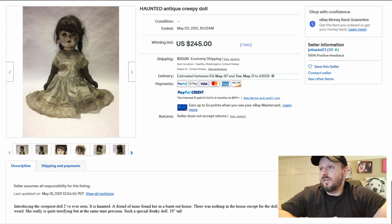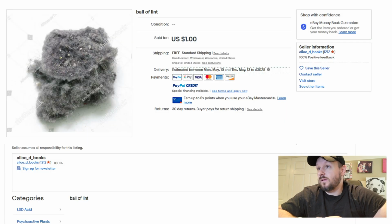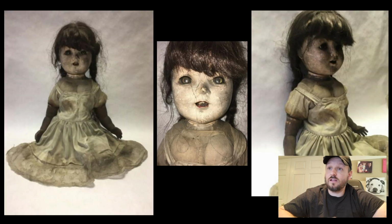So this very easily could have been faked. It does look antique-ish, so maybe some value there anyway, but nice little story to go along with it, so not bad. $245 for that.